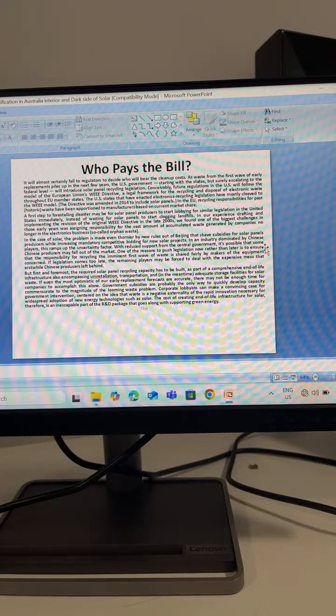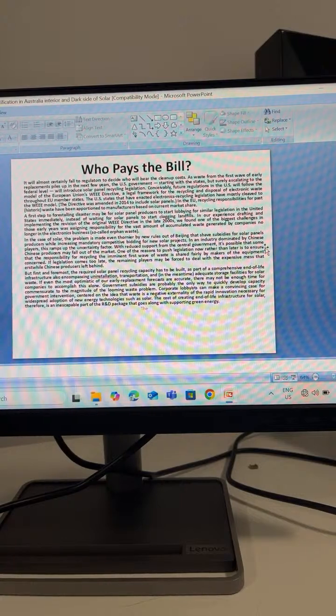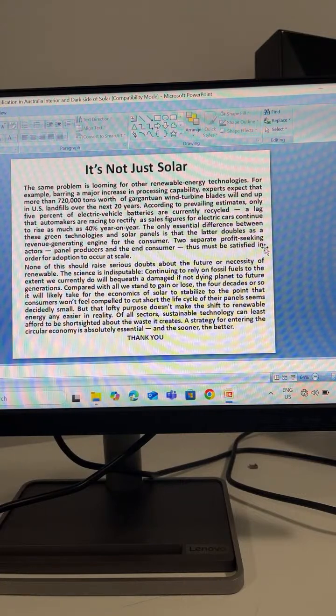Corporate lobbies can make a convincing case for government intervention centered on the idea that waste is a negative externality of the rapid innovation necessary for widespread adoption of new energy technologies such as solar. The cost of creating end-of-life infrastructure for solar, therefore, is an inescapable part of the research and development package that goes along with supporting green energy. It's not just solar. The same problem is looming for other renewable energy technologies.